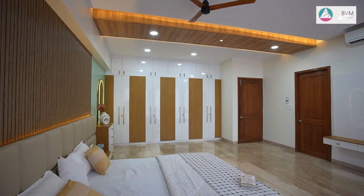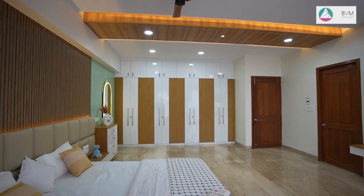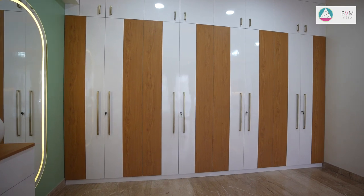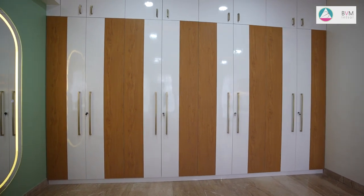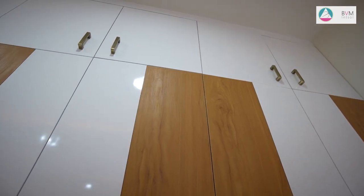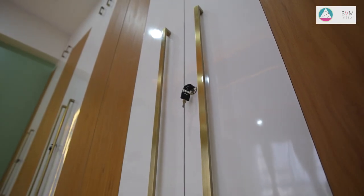The wardrobe features sleek lines and clean finishes that complement the room's overall aesthetics. Its generous size provides ample storage for clothing, shoes, and accessories, ensuring that everything has its place within reach, yet neatly concealed behind the elegant doors.